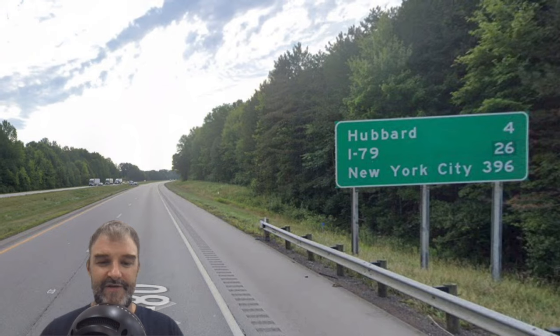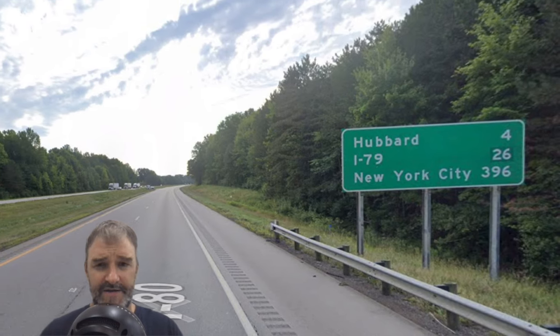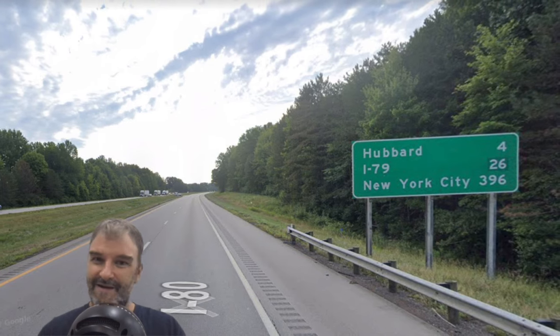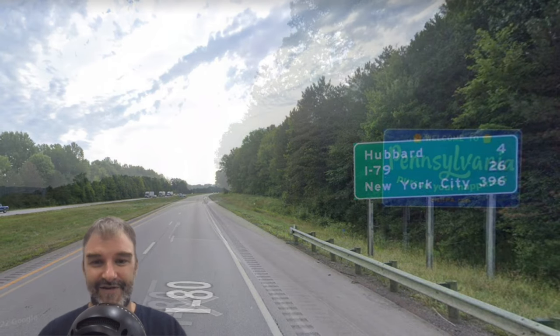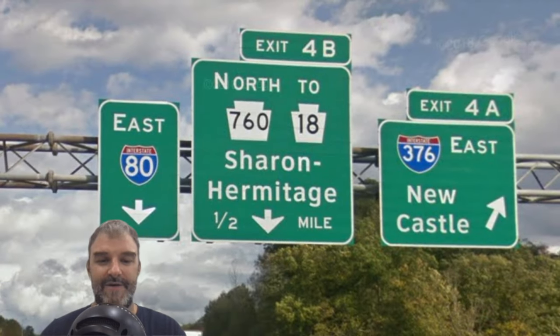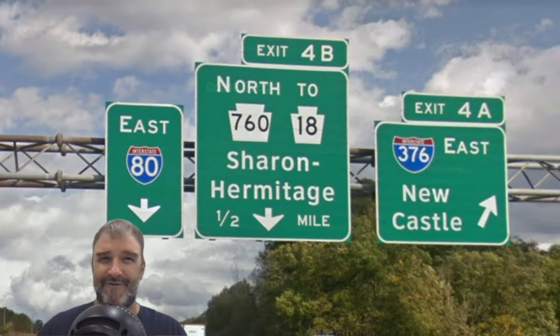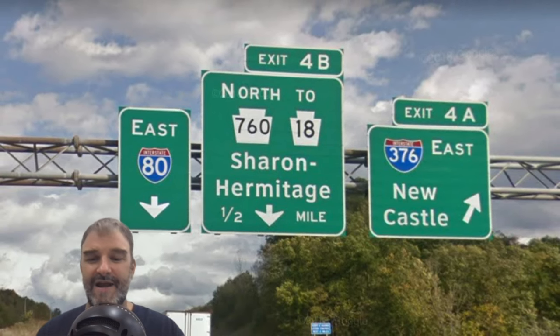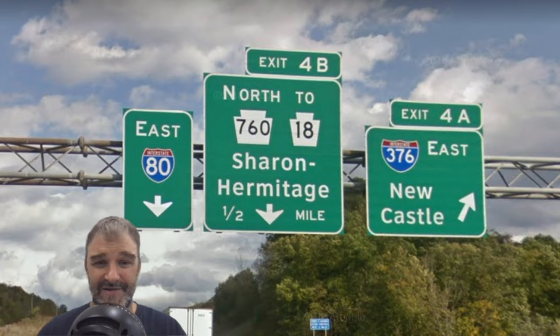Notice how it doesn't mention any Pennsylvania cities because we don't pass through any cities in Pennsylvania, at least anything that could really be considered a city by any definition. Welcome to Pennsylvania. Pennsylvania starts out pretty badly. We get 376 not signed for Pittsburgh but for Newcastle, and 80 East not signed for anything at all. And from here it's just going to get worse.